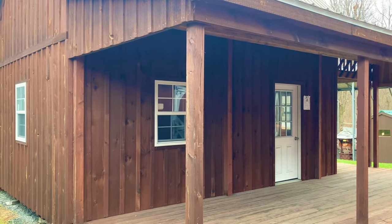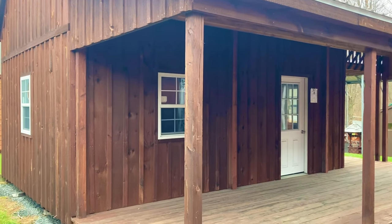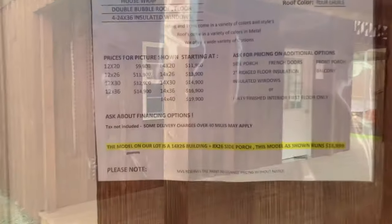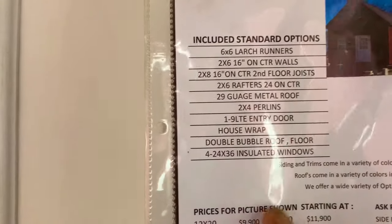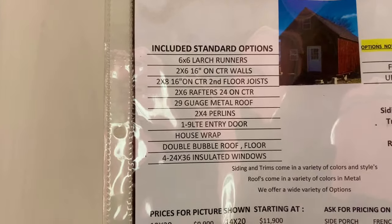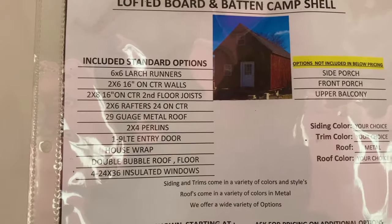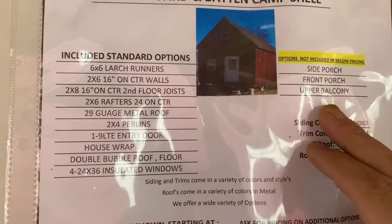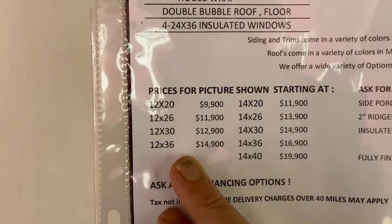Well, this one's still here. I think this was here the last time I was here, a couple years ago. Let's go take a look again, see what the prices look like. Already right outside, we can see included standard options here. I'll let that sit here for a second so you can read it. More options. And prices, depending on the dimensions.